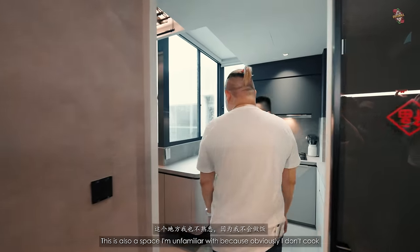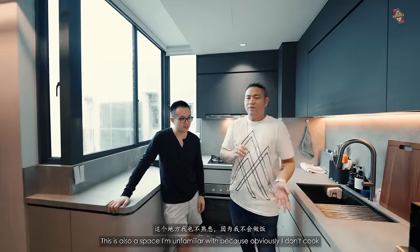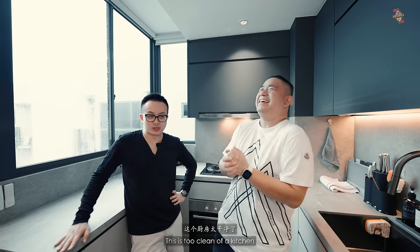This is also a space that I'm unfamiliar with because obviously I don't cook. I only eat. This is too clean of a kitchen. It's too clean of a kitchen.